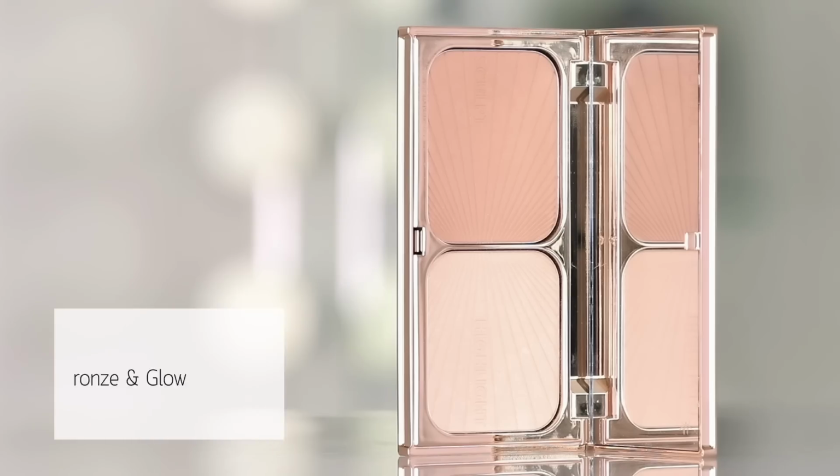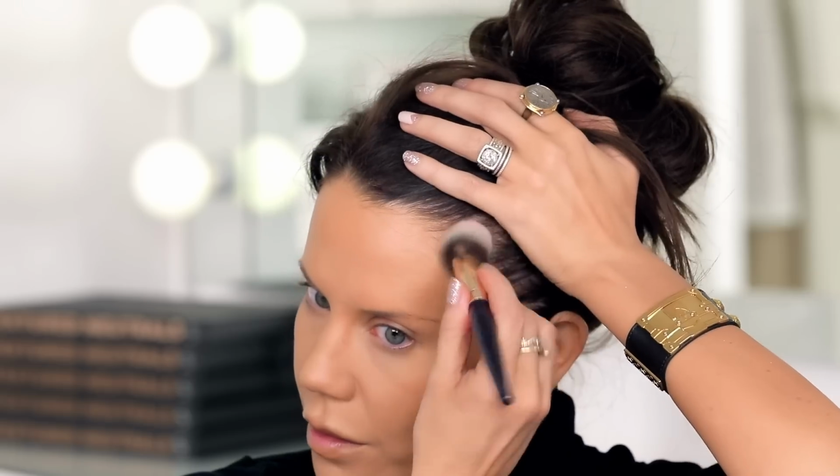I am kind of blown away. That Jouer, this is so good. I'm gonna have to play around with the different shades and actually use it underneath the eyes.